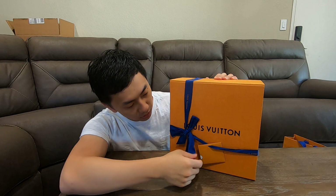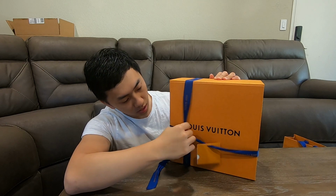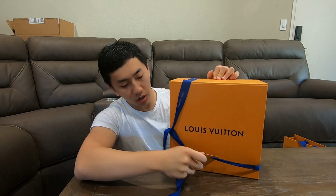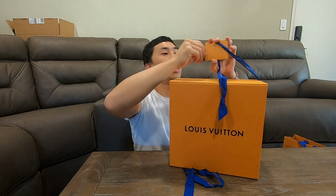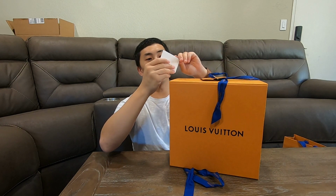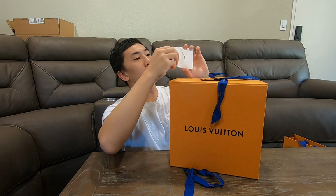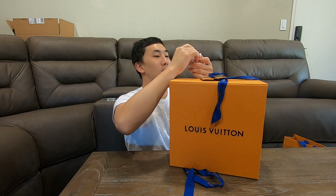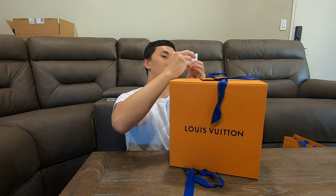So let's get started. They have this nice bow, and then they have a card here, which I'm sure has my payment information as well, like however much I paid. Inside there's this nice little letter thing. Let's not destroy this. It's completely empty, so it was meant for me to write something. I did not do that. Now let me put it back without disrupting it at all.